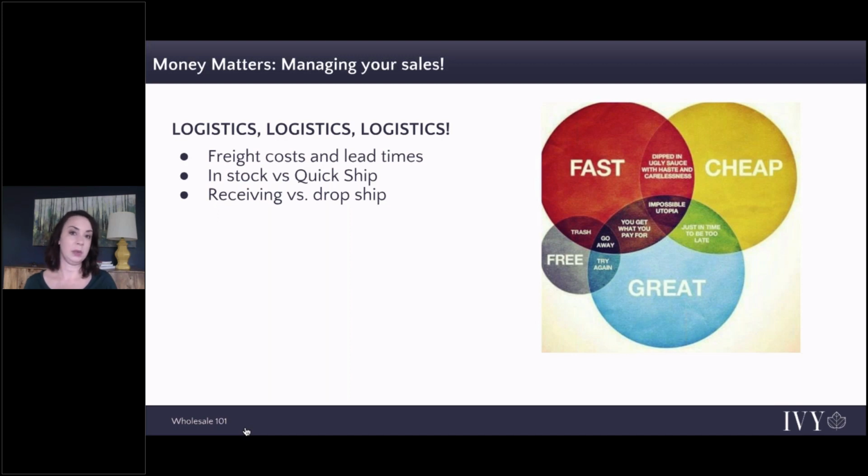It's usually not available same day, because these large warehouses have to go locate the product, make sure that it's tagged right for you, and have that available. So know that there's still a lead time even with in-stock. Quick ship programs, if the vendor is promoting quick ship, that's great. Especially with upholstery, it means that you'll get it faster.